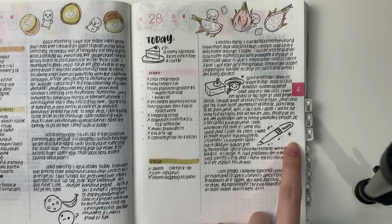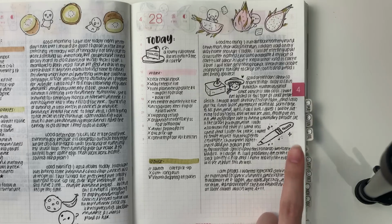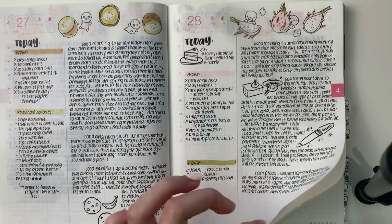I made a doodle of a fountain pen that I'm dreaming about. I don't know if I'm gonna get it yet, but yeah, I really want it. So for now, it is just in my daydreams.